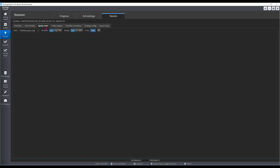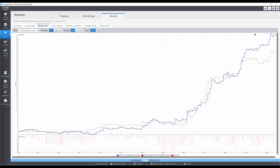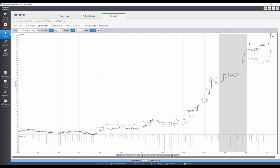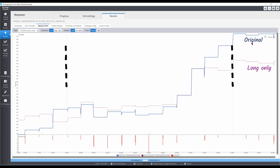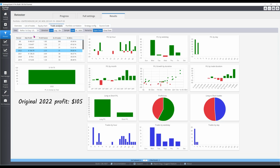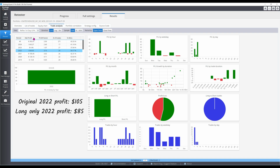Here's a comparison of both equity curves. In theory, the original strategy that trades in both directions should perform much better in a bear market, like what we had in 2022. But an equity curve comparison for 2022 shows that the long-only strategy only performed marginally worse. So it's hard to pinpoint where the synergy lies between the long and short sides. I'd still recommend the original strategy though, since you get more trades and more profit.